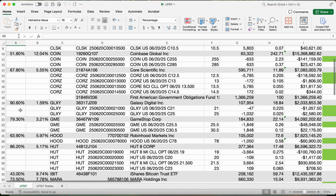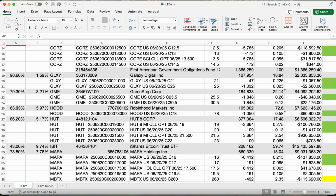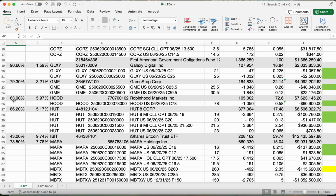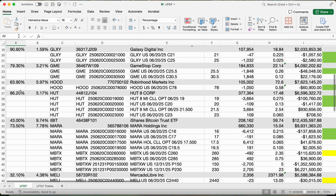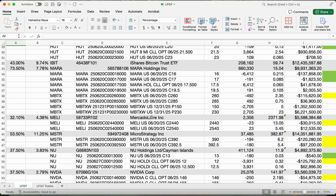Galaxy's a 90. That's pretty high. We like those. Every high one helps increase when our IV is being used for the estimate. And obviously, if it's got a high IV, it's going to pay high premiums when they're selling the calls. Hut's 86. I don't know why they trade this one. Mercado Libre, it's 32%, very high dollar. I don't know.